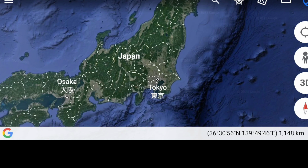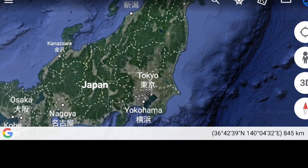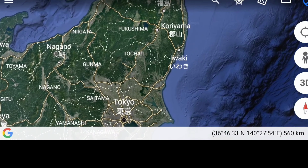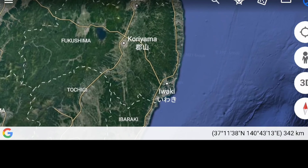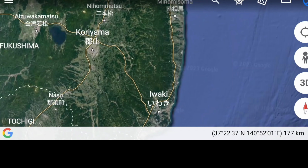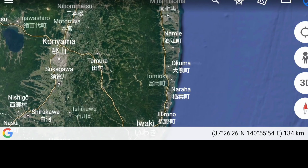So if you go on the east side of Japan, you see Tokyo down there. We're going to work this coastline. You see Iwaki in the middle there? This coastline right here is what was heavily contaminated from Fukushima. This entire coastline right here.